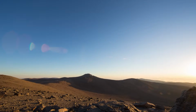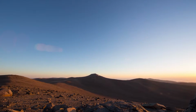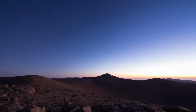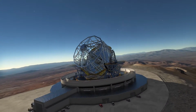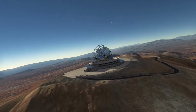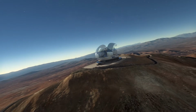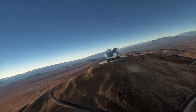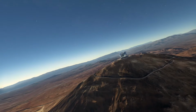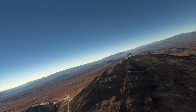ESO has a long and proud history of pushing the boundaries of astronomy, both the engineering and the science. The E-ELT is the next step in ESO's remarkable quest, indeed humanity's remarkable quest, to unravel the mysteries of the universe. It's a huge step, but it will certainly not be the last.